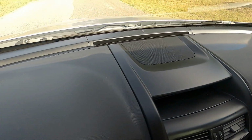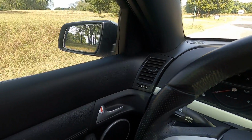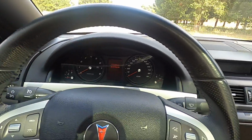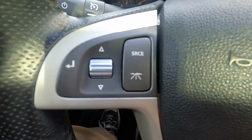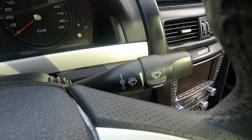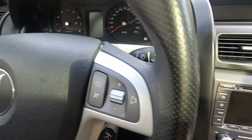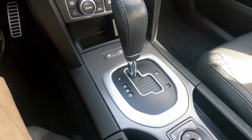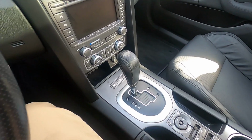Dash, fantastic shape, not worn out by the sun or anything like that. Steering wheel, awesome condition, not worn out either. Buttons look good, none of the markings have been worn out. Same with the controls on the stalks. Because this is a GT, it is only offered in the automatic transmission.